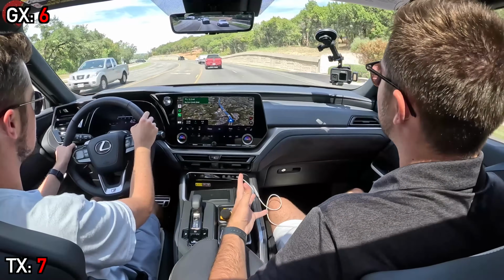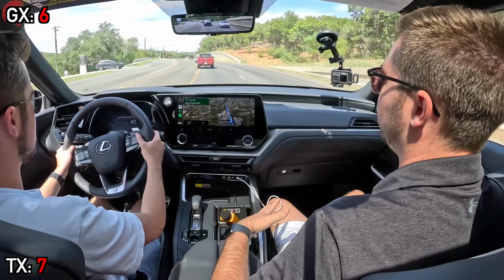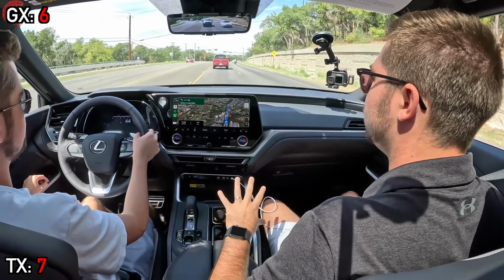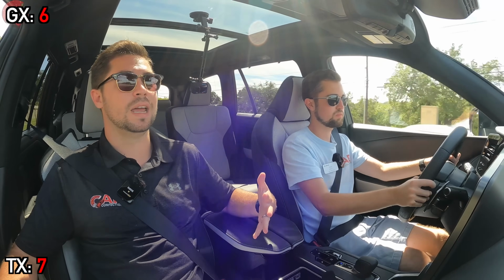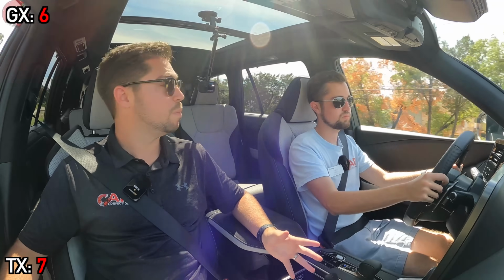And of course, this is a luxury SUV after all, so I do want to talk about ride quality. Now, Drew already mentioned a little bit ago that you do get adaptive dampers when you choose this F Sport Performance model, and right now we're riding around in sport mode, yet I still feel like it has very good ride quality. It soaks up the bumps very well.